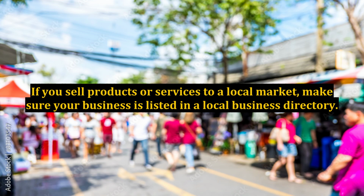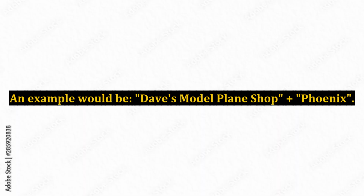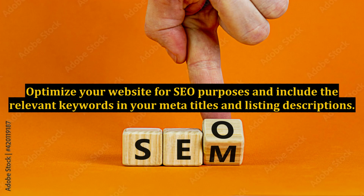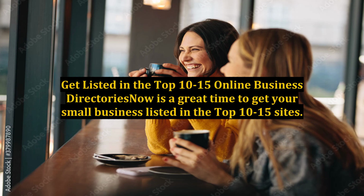If you sell products or services to a local market, make sure your business is listed in a local business directory. Include geo-specific keywords and information. An example would be Dave's Model Plane Shop plus Phoenix. Optimize your website for SEO purposes and include the relevant keywords in your meta titles and listing descriptions. Keyword research is important.